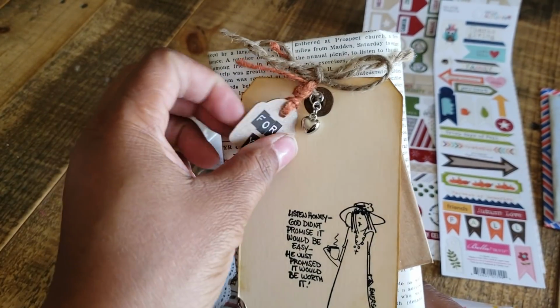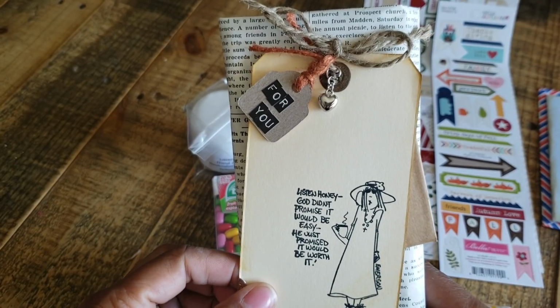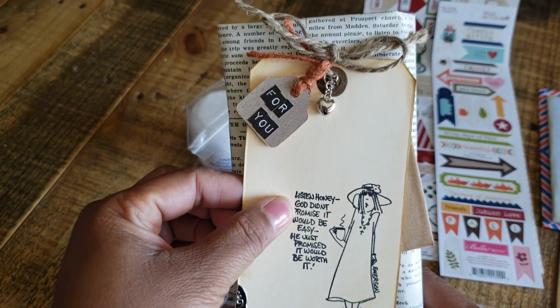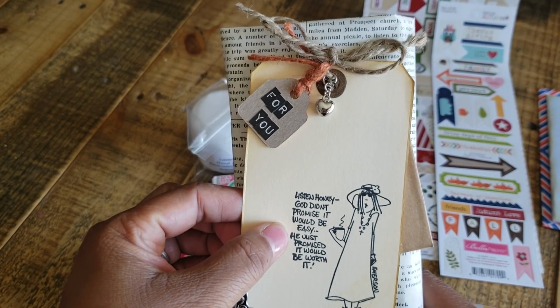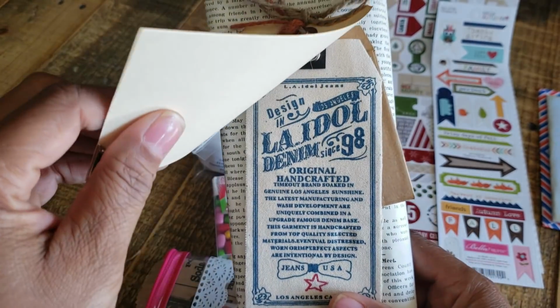Look how cute this is. This is for you, and there's a little charm right there. This is adorable. It says, listen, honey, God didn't promise it will be easy. He just promised it will be worth it. Love that. Thank you so much.